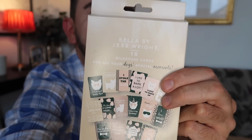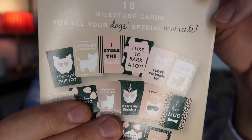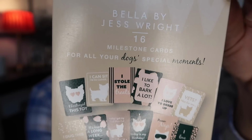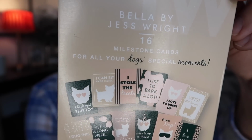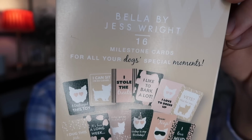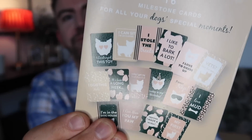They are little milestone cards. You get 16 in here, and it's for all those little moments to capture the many wonderful moments of your pet's first year. Keep the picture as a memory, or share with your friends and family on social media. So you can kind of pop these next to your pet and take a photograph. So we've got things in here like, I destroyed this toy, I can sit, I stole the treats, I like to bark a lot, all different things like that.